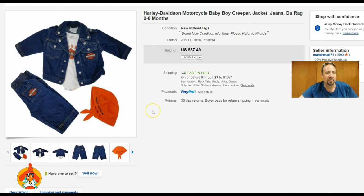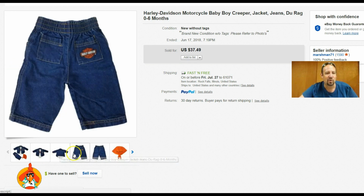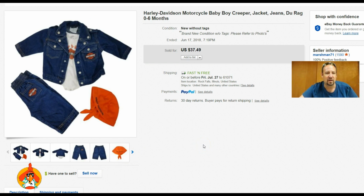Another really nice item. This here is just a Harley Davidson, kind of like a little baby. Was it 0 to 6 months? Little jean jacket, onesie, pair of jeans, and a do-rag. Yeah, this thing is pretty cool. You know, got all this stuff. I paid $5 for this.